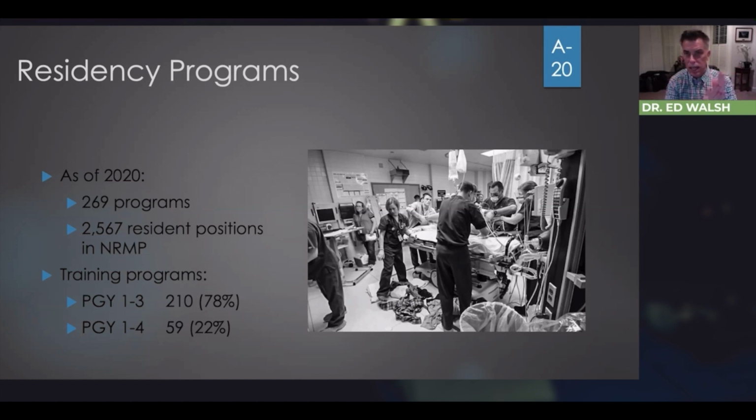Emergency medicine is interesting. There are two ways to become board certified. You can do a PGY 1 to 3 years, so a 3-year program, or a 4-year program. Most of them are 3-year programs. The 4-year programs tend to be located at academic facilities. I went to the University of Virginia, a very high academic tertiary care center. It was a 3-year program.